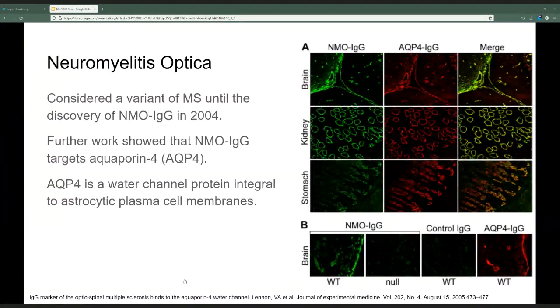To touch on the pathology, until about 2004 it was considered a variant of multiple sclerosis, until the discovery of NMO-IgG. Further work showed that NMO-IgG targeted aquaporin 4. Aquaporin 4 is a water channel protein that's integral to the astrocytic plasma cell membranes. On the right side of the screen is immunofluorescence showing colocalization with aquaporin 4. This is in mouse tissues.